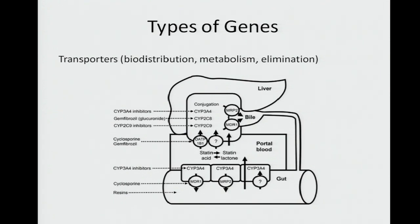Once in the portal blood, it basically needs to see an OATP. OATP1B1 is the primary transporter of simvastatin. There are some other OATPs that are very important. But unless this statin sees an OATP, it does not very effectively get into the liver cell. Once in the liver cell, it's metabolized and eliminated. Some of it makes it into the bloodstream, and you have varying levels of AUC exposure in these patients. What happened there?